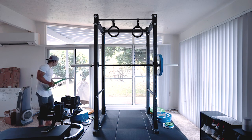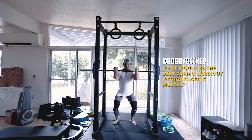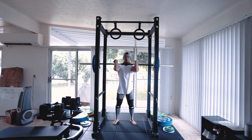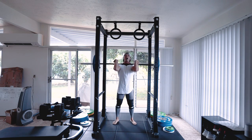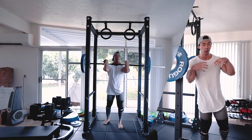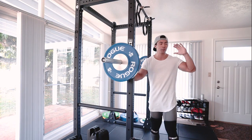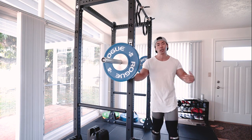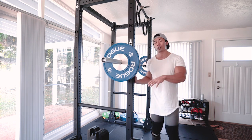So what would you say is the best cardio workout without losing muscle? Alright, so I'm assuming you mean what's the best type of cardio to do to sustain muscle. We all know that if you do too much cardio, especially in a caloric deficit, you will lose muscle. The best type of cardio that studies show helps you sustain muscle mass is going to be HIIT cardio, high intensity interval training. Now there are pros and cons to HIIT cardio.